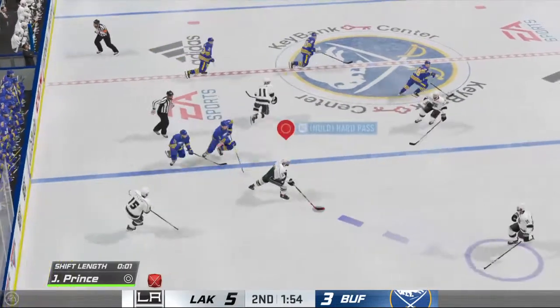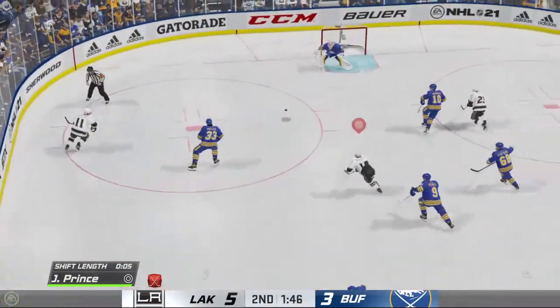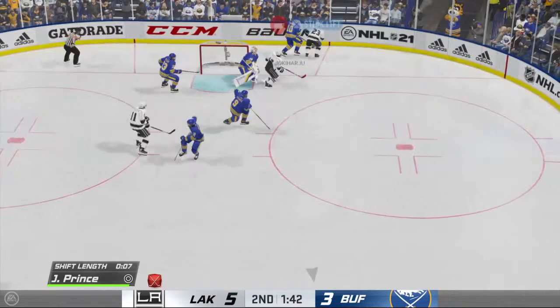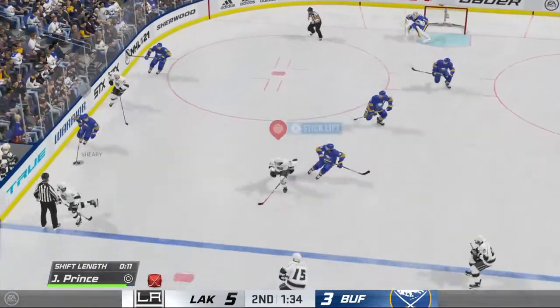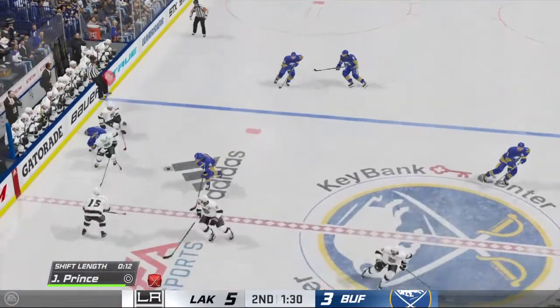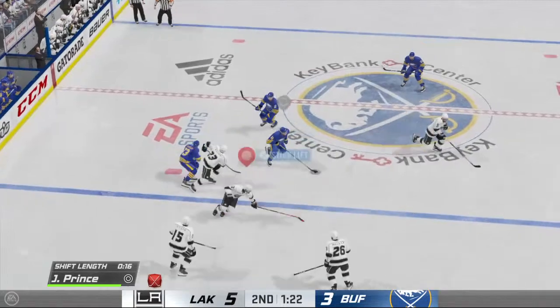Los Angeles will go to work as they win the draw. Here's an odd man rush. Oh, how did he keep that one out? What a save. Moved up ahead after a nice pass from the right wing. Puck picked up by Yokiharu.